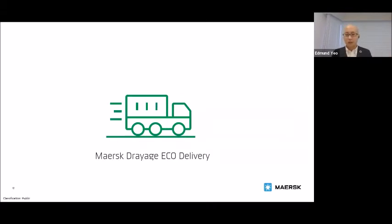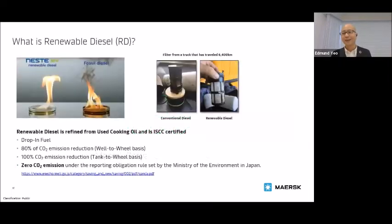But then you might ask, so where is the renewable diesel coming from? What is it? Renewable diesel is refined from used cooking oil and is ISCC certified. It is a drop-in fuel, and I personally think that this is where the first magic happens. Having a drop-in fuel means that we are able to utilize the existing truck fleet, enabling us to roll out the low carbon emission solution without waiting for the entire Japan truck fleet to be replaced. Another major benefit is that there's no modification to the trucks required.